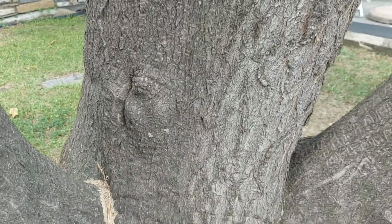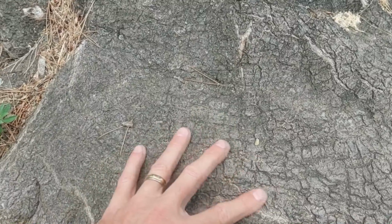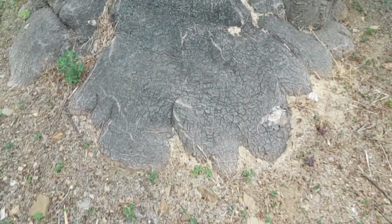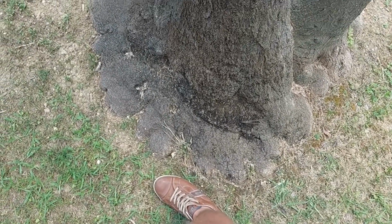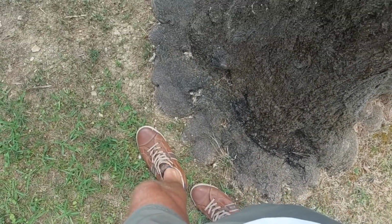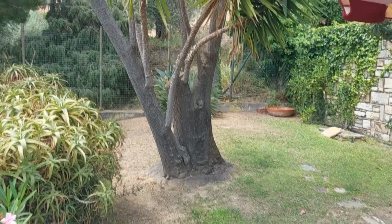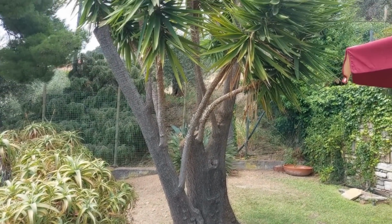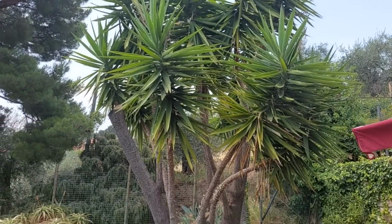When we get down to the root base, it's gigantic and the bark is flaky and it's really big. So let's measure the width of the trunk. So that's 1 foot, 2 and 3, 4, almost 5. So I'll finish this with a picture so you can see the proportion. I'm not a giant, I'm not a small guy.